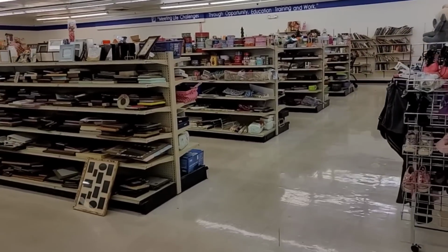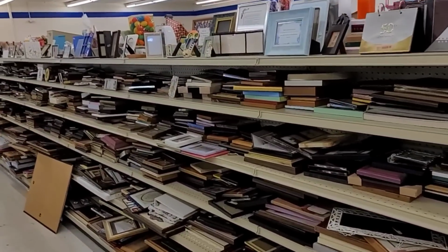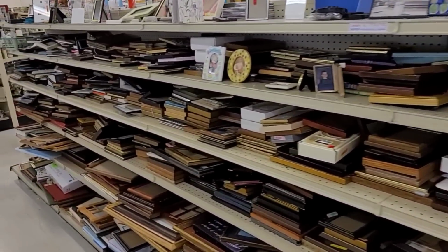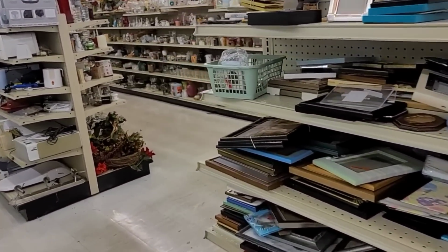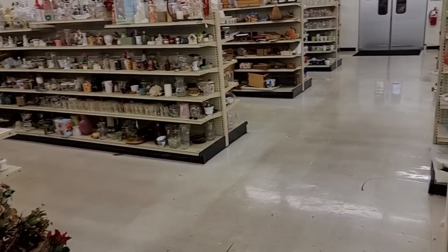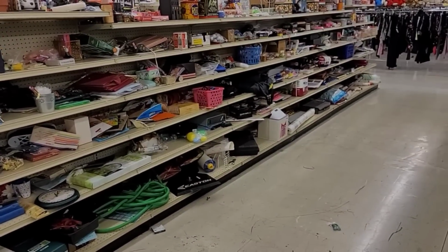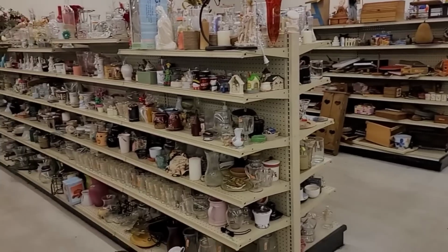See you inside. Okay, guys, here we go. I am going to give you an overview. As you can see, the shelves are definitely stocked. And at this Goodwill, the shelves are always stocked. I will give them that credit. However, the question is, are we going to be able to find anything of value within all of this?